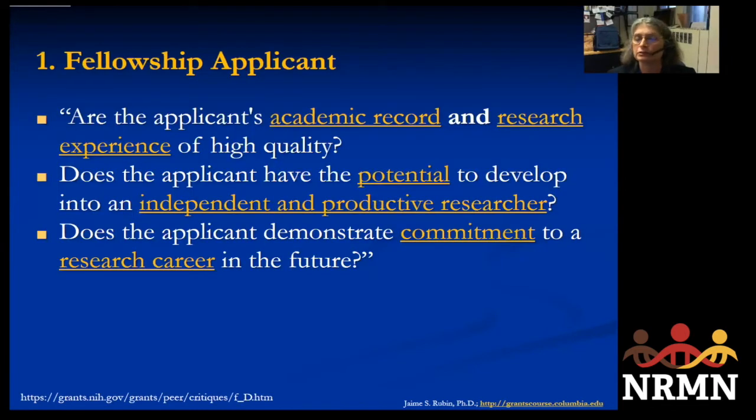So just to drill down further, these are the exact review criteria that the reviewers are given. I think it's important to go through it so that when you are writing your grant application, you are writing it to respond to the review criteria that the reviewers are given. So it's really my suggestion that when you're writing the grant, you have these review criteria in front of you, making sure that you are addressing every point that the reviewers are going to have to comment on.